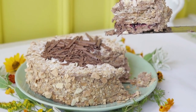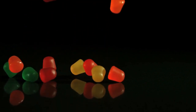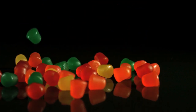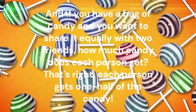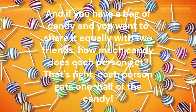Now, let's practice dividing things into fractions. If you have a cake and you cut it into 4 equal parts, what fraction of the cake is each part? That's right, each part is 1/4 of the cake. And if you have a bag of candy and you want to share it equally with 2 friends, how much candy does each person get? That's right, each person gets 1/2 of the candy.